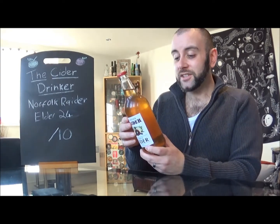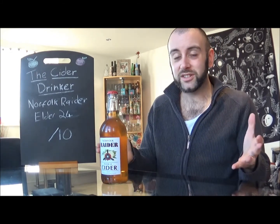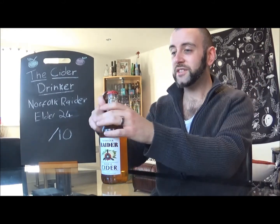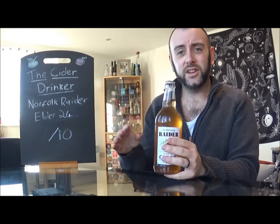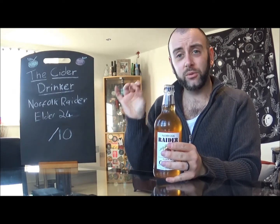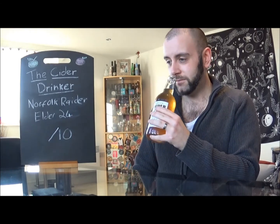May contain sediment. Like the last one, they are essentially charging real cider prices for something that's not a real cider. So go into that with the knowledge that it may look like a real cider, but it actually isn't. However, it is what is inside the bottle that counts, so let's see what is inside Norfolk Raider's Elder 24. Elderflower is a very hit and miss ingredient. Sometimes cider companies go way too overboard with it and it overpowers absolutely everything. You have to get the right balance for it to be a nice elderflower infused cider. The fact that this contains syrup instead of the actual thing, I don't know if that's going to be a good or a bad thing. Let's find out.